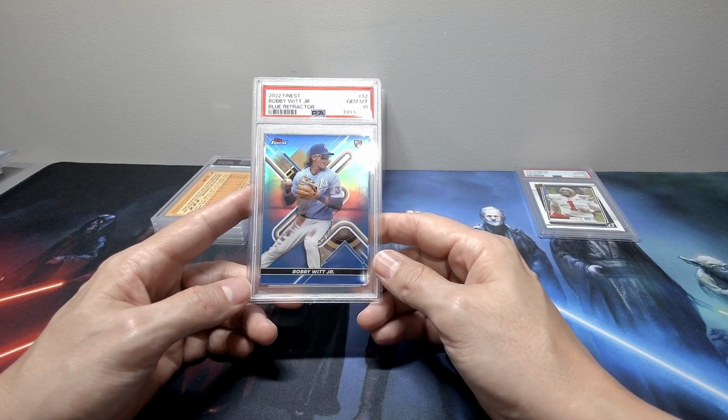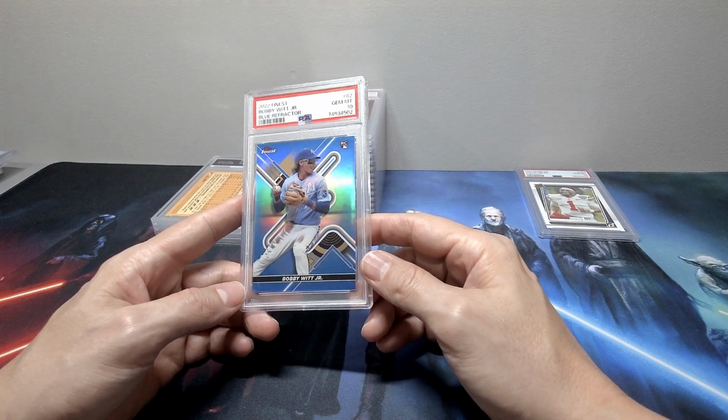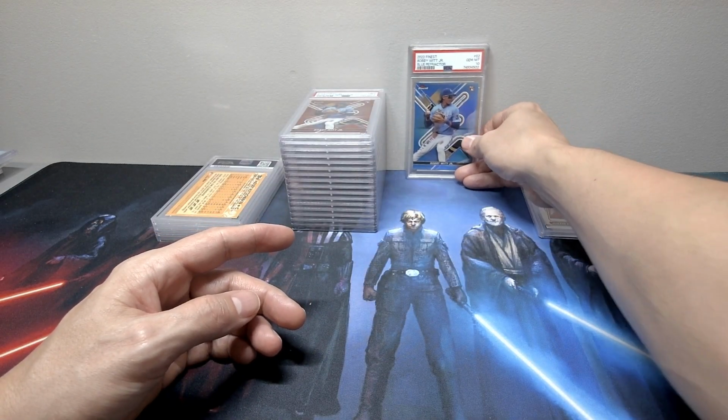But this is a beautiful card. I think I won it in auction for like 53, and it's probably going for low 100s right now. It might even be going for lower than that. I don't know, I didn't care. This is a PC card. Gotta love the blue on blue.